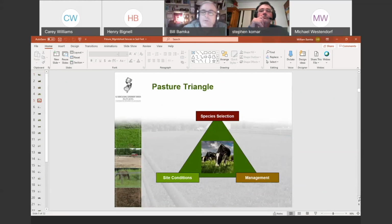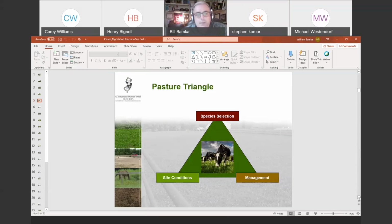What I like to refer to as the pasture triangle is, when we start talking about our management, we look at the species: did we pick everything we should, are the site conditions okay, and then management. And Kerry talked about using stress lots for management, using rotational grazing as a form of your management. And also what I'm going to talk about is the fertility end of things and how fertility is part of your management plan.